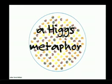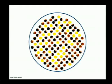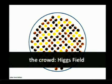Here's a Higgs boson metaphor. David Miller invented this a number of years ago. It's just really very nice. The metaphor goes like this. You've got a room with lots of people talking in it. The energy level's high. They're all random. There's no particular direction singled out. And then there's, by the way, that room then, those people are the Higgs Field.